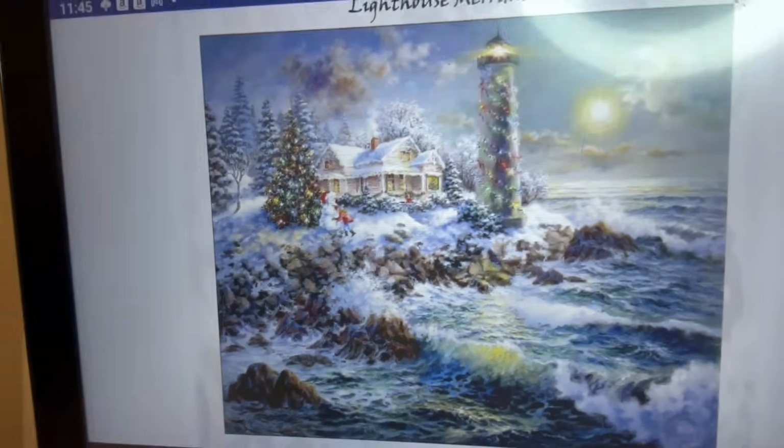This is Lighthouse Merriment by Charting Creations. Artwork is by Nikki Bohm. Oh my God, where is it? Here it is. It is 425 by 352, and it has 99 colors. That is what it's going to look like when it's done.